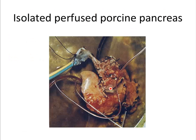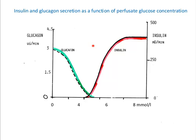One of the toys we have been using in my laboratory for a long time is the pancreas, and here we see a perfused porcine pancreas. This is the pig pancreas taken out, so that we can look at the hormonal secretion from this preparation. In essence, what I want to show here is the secretion of insulin and the secretion of glucagon as a function of the perfusate, the perfusing medium glucose concentration.